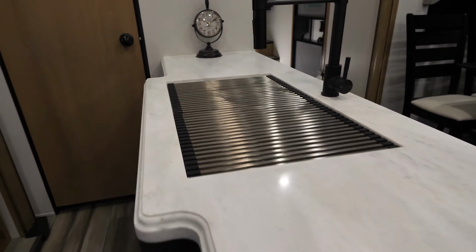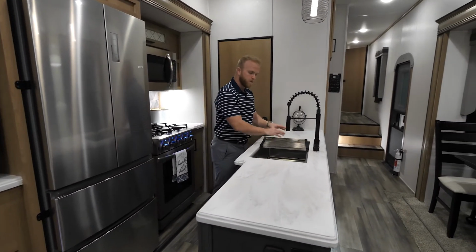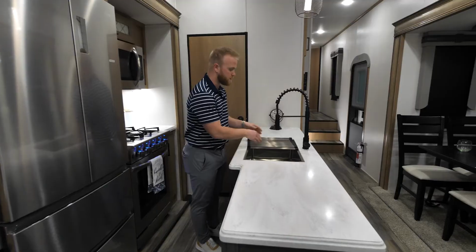You also get these nice sink covers, so if you are doing dishes, you can move one of these over, put the wet dishes here while you're washing them off and let them dry right there.